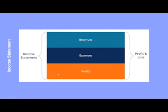Now, if we look at the income statement or P&L, whatever you want to call it, simply put, we have revenues or sales followed by expenses. Now, those expenses can be cost of goods sold, then you have operating expenses, and then any miscellaneous items such as interest expense. And finally, or hopefully, you have some profits.